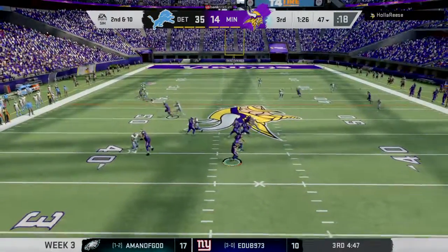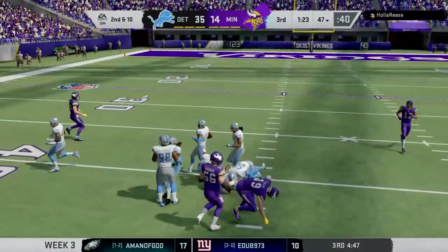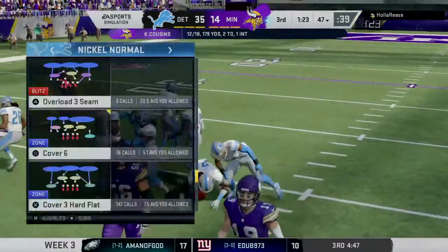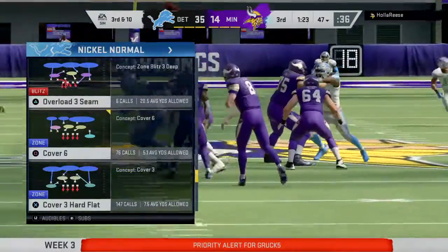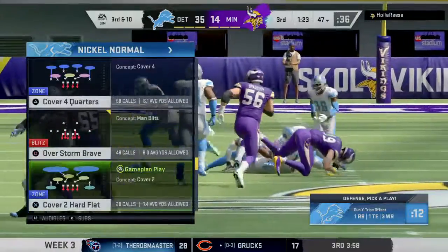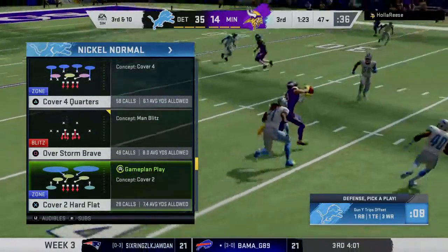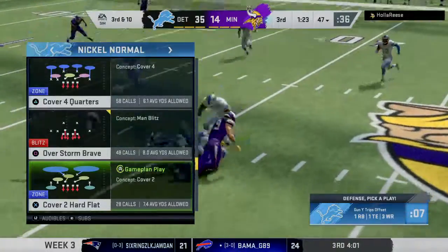Looking to throw on second down. Cousins. And this will be incomplete. Physical play on the football there, and it's second down. It's easy to see when we review this that the ball needs to come out quicker, because if you don't throw it right on the break, you bring a crowd of people into the equation. And that's why it got knocked away there.